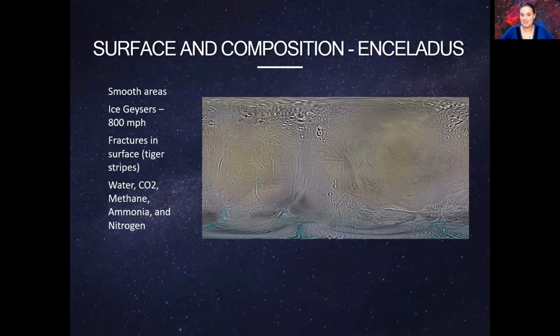Next up, Enceladus. It has really smooth areas. In some areas you can see a lot of craters, but in others it's really smooth compared to certain other areas. And they noticed that this particular moon has ice geysers. From the fractures you get these ice geysers of material that is being sprayed out into space, which is then picked up by Saturn's outer ring, and it replenishes the ring system.